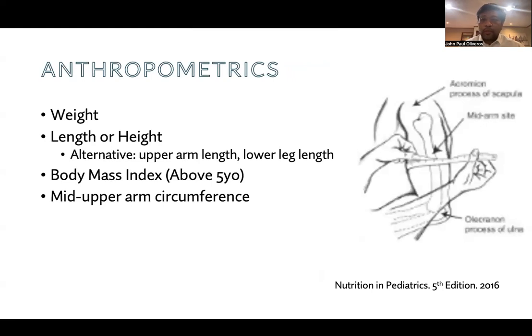So anthropometrics would include your weight, and then also your length for less than 2 years old, and height for more than 2 years old. And for above 5 years old, we compute for your body mass index, which is your weight over your height in meters squared. And for patients whose tumors are quite big, and you think would affect the weight of the patient, then what is recommended is that we get your mid upper arm circumference, to detect for any signs of wasting.